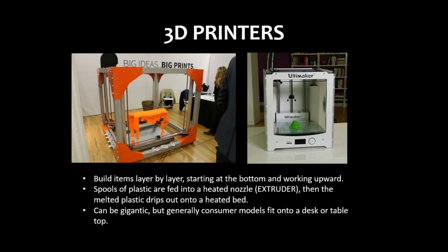These can be really, really big. So you can see they made some sort of piece of furniture here with this one, but mostly for consumer models, it's going to be about that size.